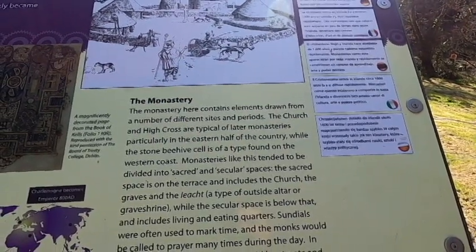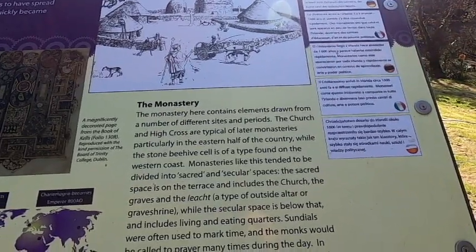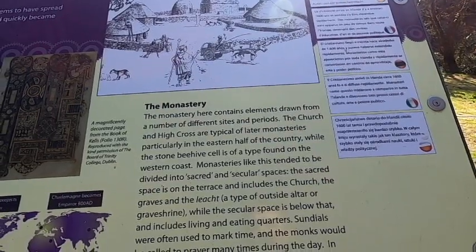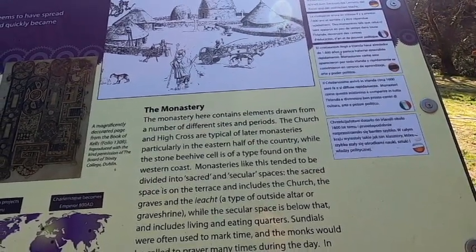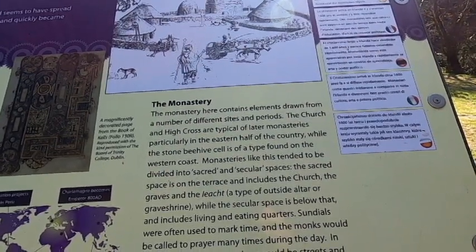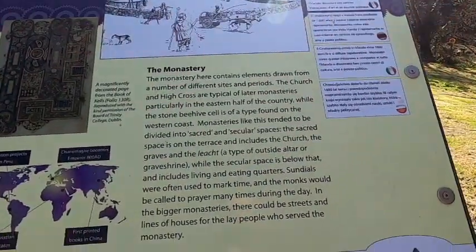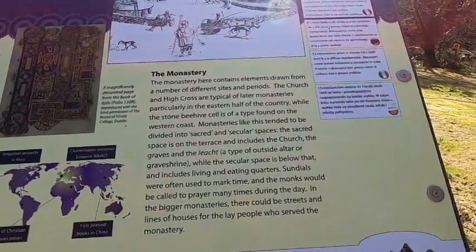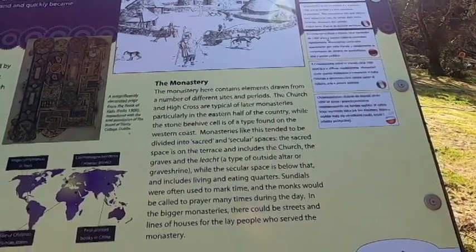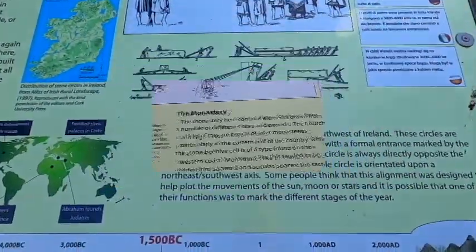Monasteries like this tended to be divided into sacred and secular spaces. The sacred space is on the terrace and includes the church, the graves, and a type of outside altar or grave shrine, while the secular space is below that and includes living and eating quarters. Sundials were often used to mark time, and the monks would be called to prayer many times during the day. In the bigger monasteries, there could be streets and lines of houses for the lay people who served the monastery.